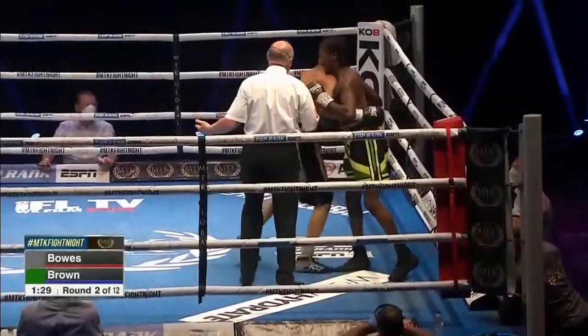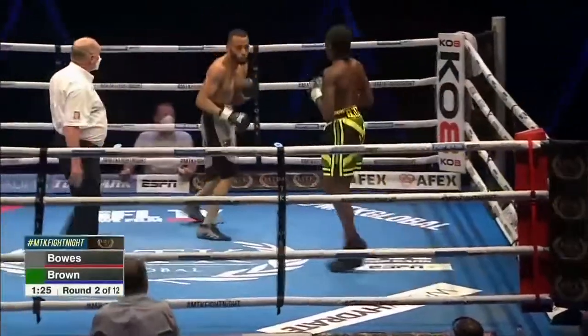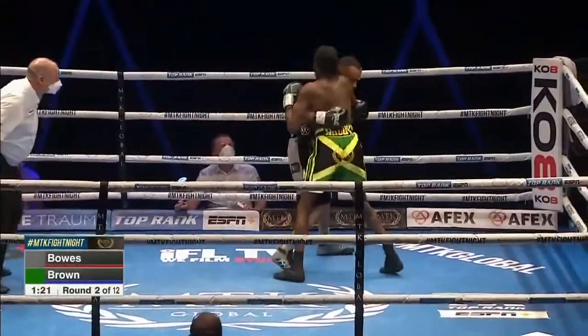One step. Stop boxing. Straight away. Box down. I think Phil Edwards is getting a bit frustrated. We're only 2 rounds in. Good jab there from Brown.